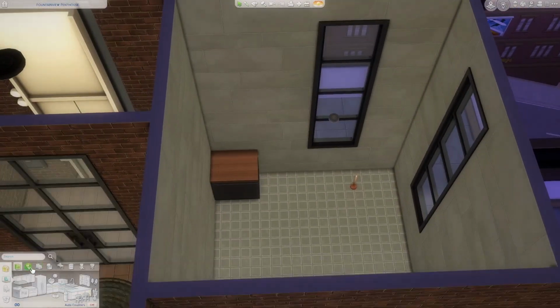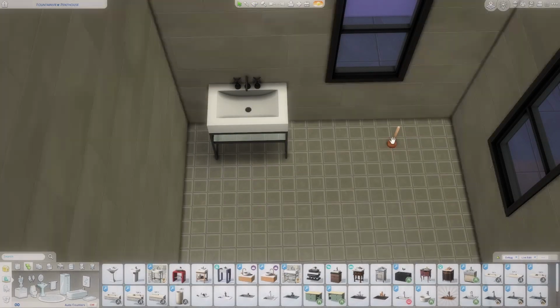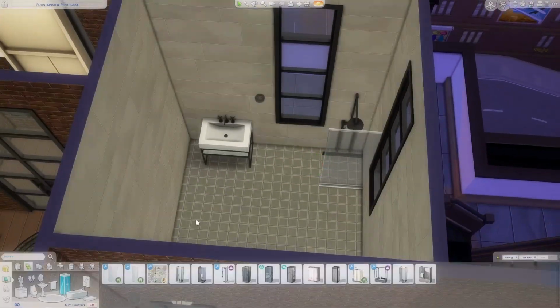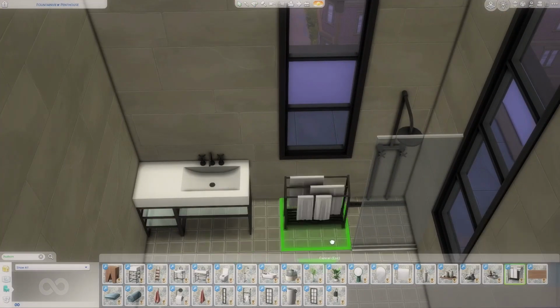Next, we have this downstairs bathroom, which is right next to the entrance, which is nice. And it's a really big bathroom. It's a 4x4, which is kind of insane. But this whole house is really big. So what can you do?